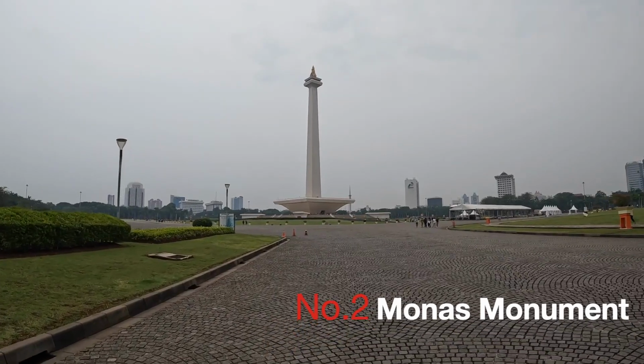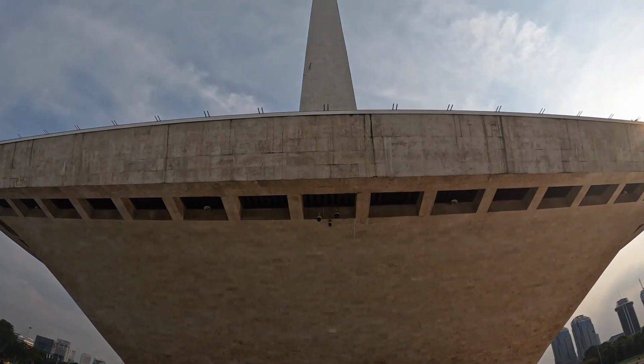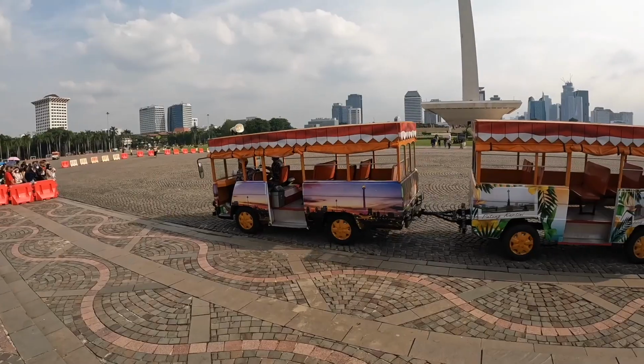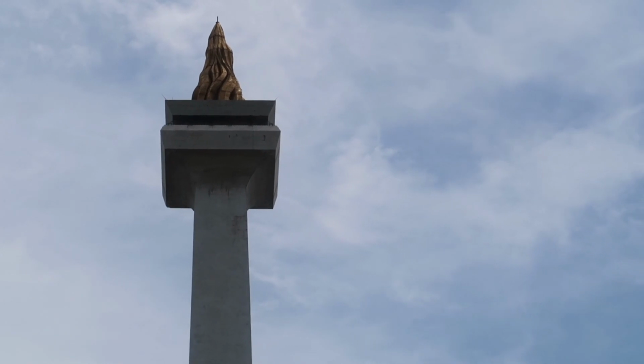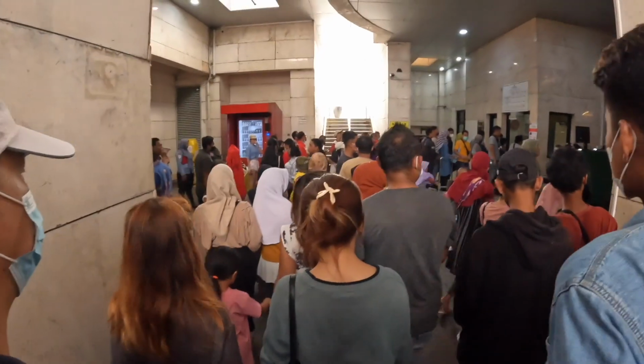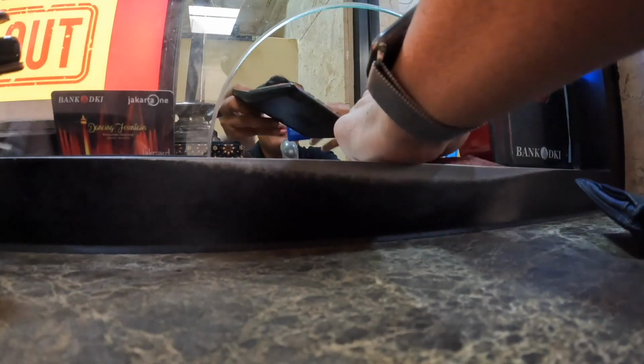Number 2 in my list of things to do in Jakarta is the mighty Monas Tower. This 132-meter obelisk lies in the center of Merdeka Square, and it was opened in 1975 as a visual representation of Indonesian independence. There are only a limited number of tickets to get to the top, but if you get there early enough, then you might just be able to secure a ticket.